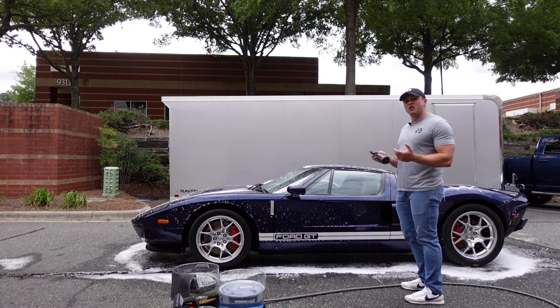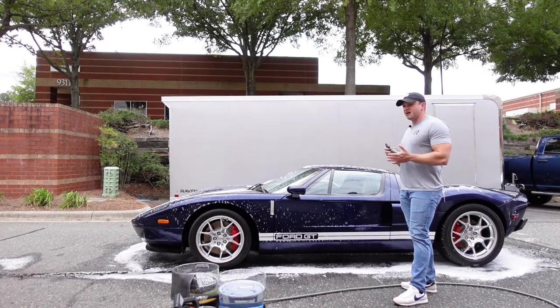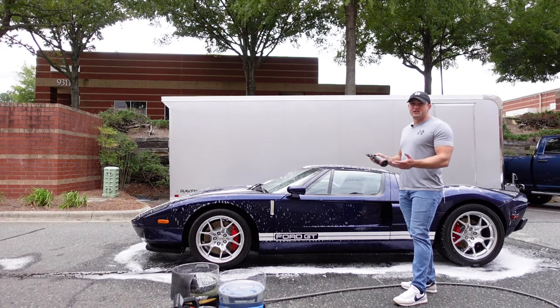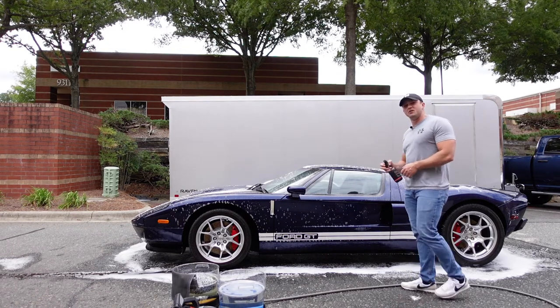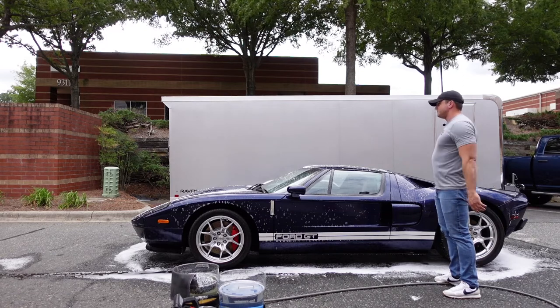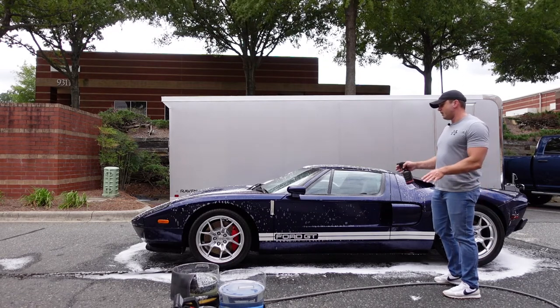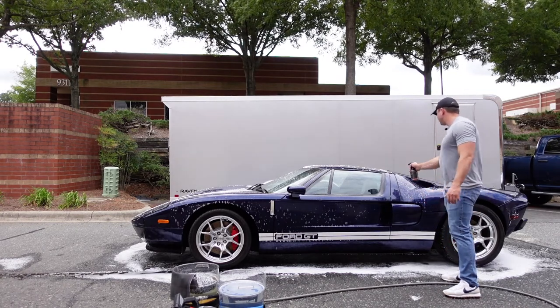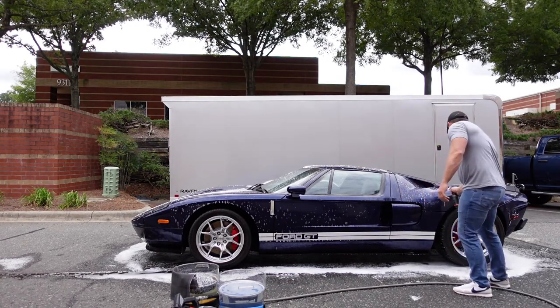Technically it's actually stronger than Purify when it comes to removing embedded impurities, but I would not use it as a clay lube. It's not slick, so you're probably gonna scratch the paint. But since I'm not using Purify as a clay lube and I'm just trying to remove the fallout, I'm gonna go ahead and use Purify to hit this last little quarter area where I ran out of Purify.